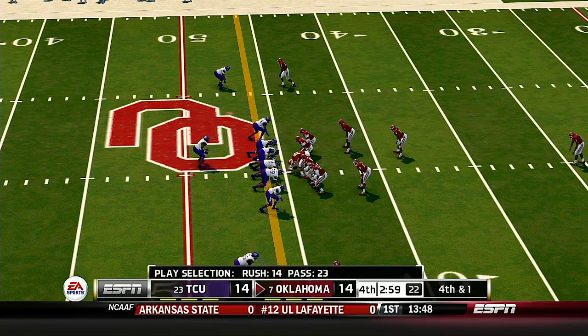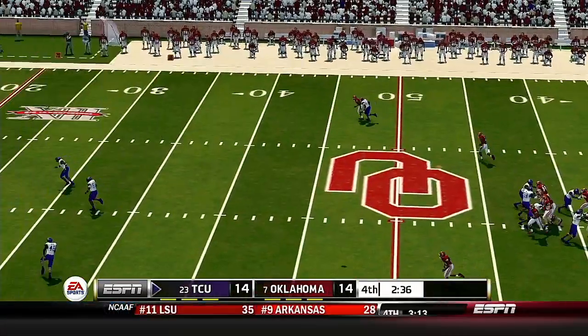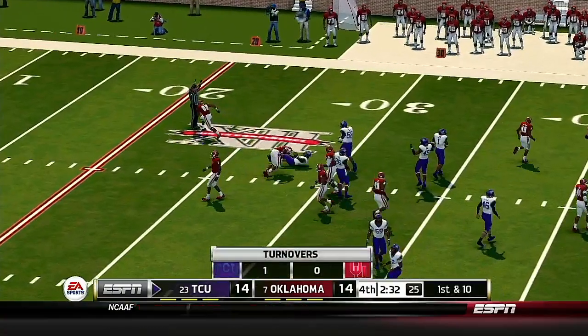Brown is waiting for the snap. And he muffed it. And he's tackled at the 31.